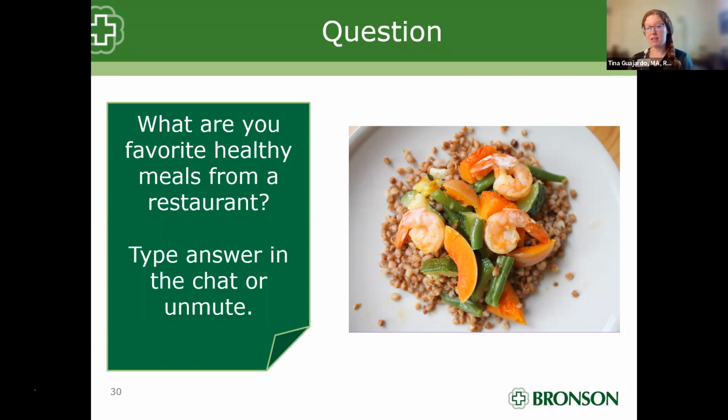I also acknowledge and realize that it can be a little bit more challenging with fast food establishments right now, just because of limited menus. At a lot of these places, they don't offer a lot of the salads that they once used to. Somebody says salad with grilled chicken, apple slices from the McDonald's, grilled chicken sandwich, and a salad. Thanks, Pamela. I appreciate that comment.